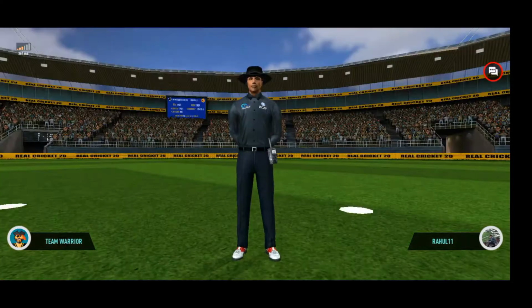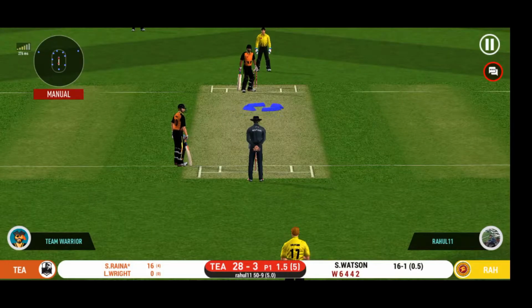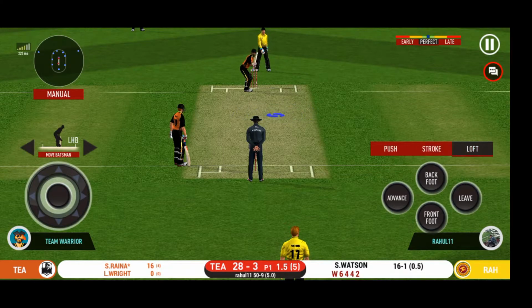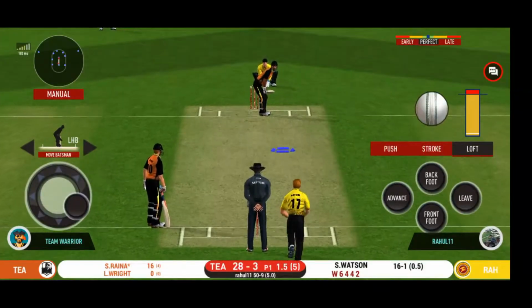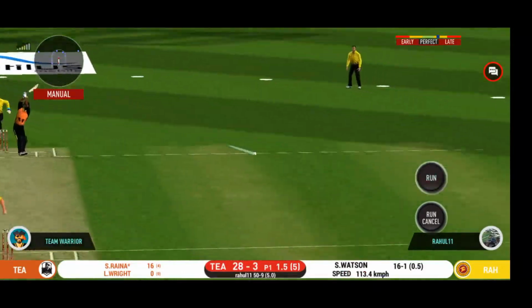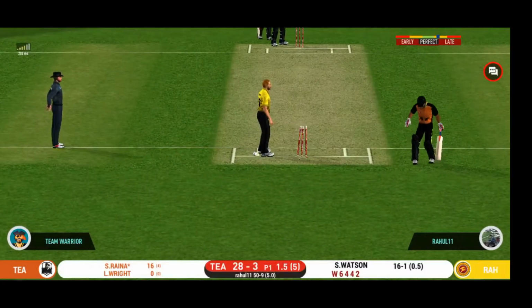That is huge appeal. Bowler thinks he's got the batsman, but the umpire thinks otherwise. That is excellent running between the wickets. The bowler is bowling from his favorite end. That was a quick single. Nice running between the wickets.